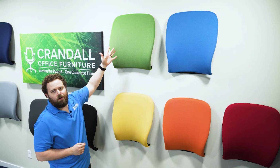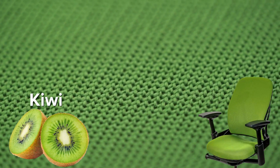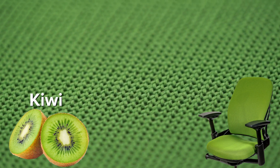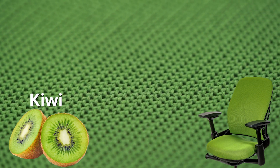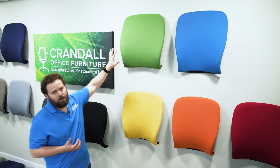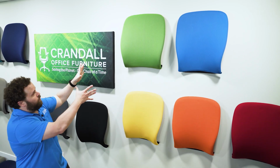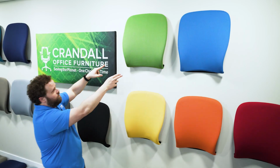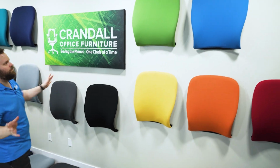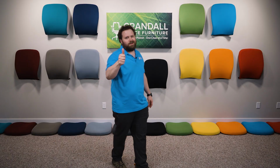Last, we've got what we're calling kiwi, which is a kind of middle of the road green shade that is what we thought to be the best shade of green that kind of suits anybody that's looking for something that is green, has got that kind of color profile. We love all these colors, but these two specifically are my two favorite. They just pop. It's beautiful, beautiful fabrics, beautiful colors. We think you're gonna love them.